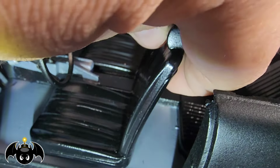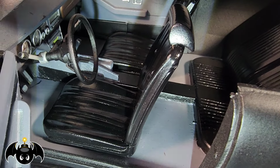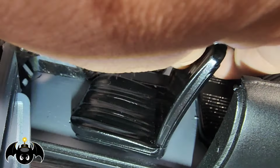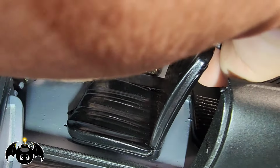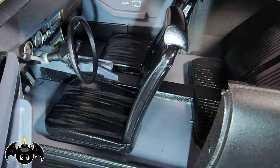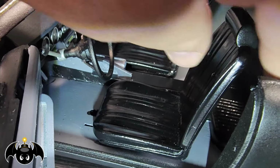I also love the fact that we have this really cool seating area, and if you look at the chairs, they can actually slide to the front for a tighter fit for smaller figures, or you can move them back for a taller figure, which is really nice. I do love that quite a bit, that it's actually functional, and again, you can fit different size figures in there.